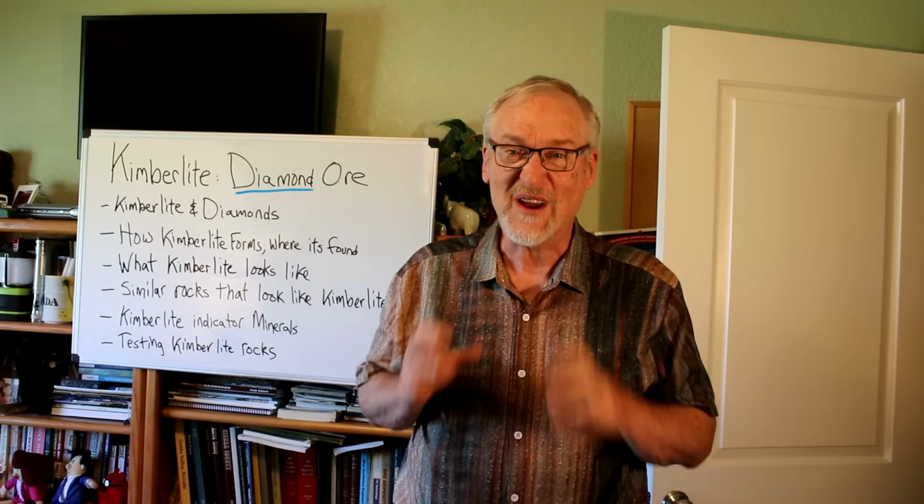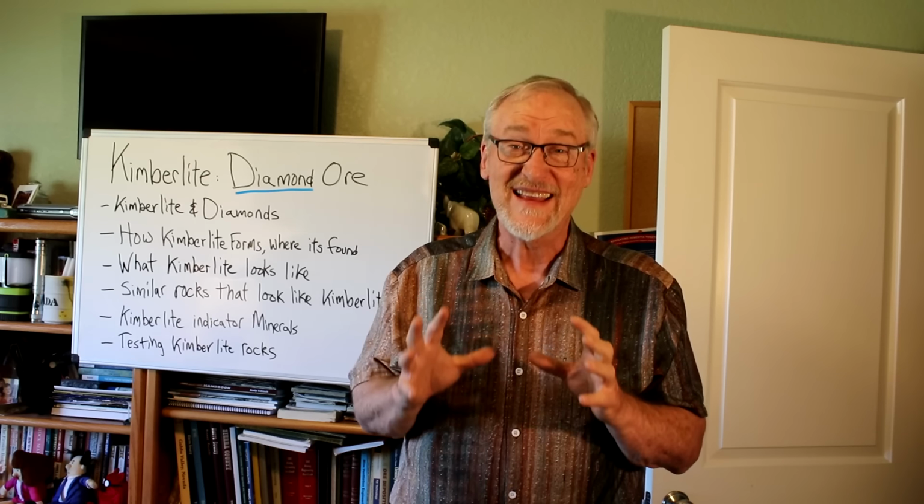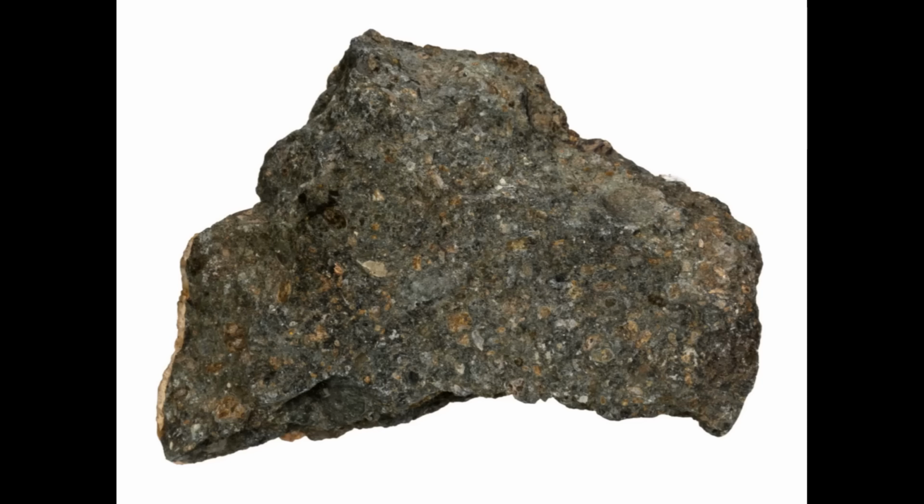So to get familiar and dig into kimberlites, let's take a look at a whole bunch of pictures of natural kimberlite, both weathered and unweathered. So here we have a piece of kimberlite from the state of Colorado. And for those of you who don't know, there actually was a working diamond mine in Colorado for a number of years. This is a piece of their diamond ore. And you can see, like most fresh kimberlites, unweathered, it's dark in color and it has bits and pieces of other rock in it, usually very angular bits and pieces.